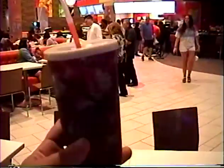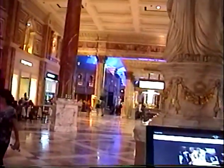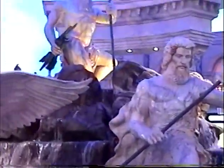They had a shopping mall area and nice air conditioning. So shopping is a big thing too, huge. And then they had like the blue skies up top and made it look like you were open air. Wow.